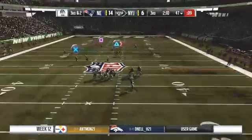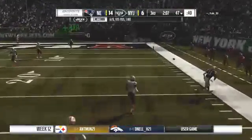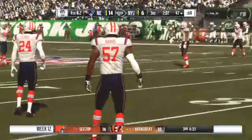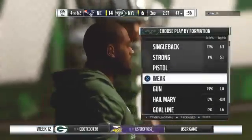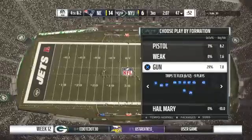Play action. It's McCown. And incomplete on the deep ball. We're into the second half now, and this is an offense that continues to struggle to sustain a drive. Looks like they're just totally out of sync, whether they're running the ball or passing the ball like we saw there. I don't know. The rhythm seems off.